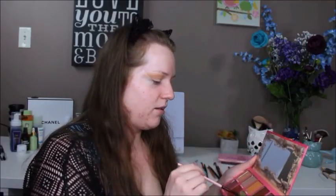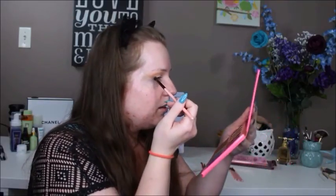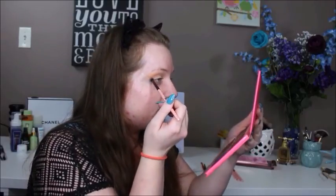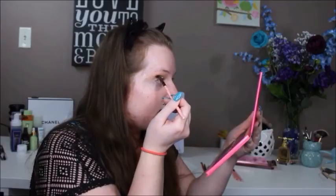Like I said, there's a lot of kick up, but it's nothing out of the ordinary. There's a lot of eyeshadows, especially soft shadows, that have a lot of kick up. So I'm just going to put some on my brush and tap it off until the powder goes away. Then I'm going to look straight forward like always, and start applying this directly in the crease.